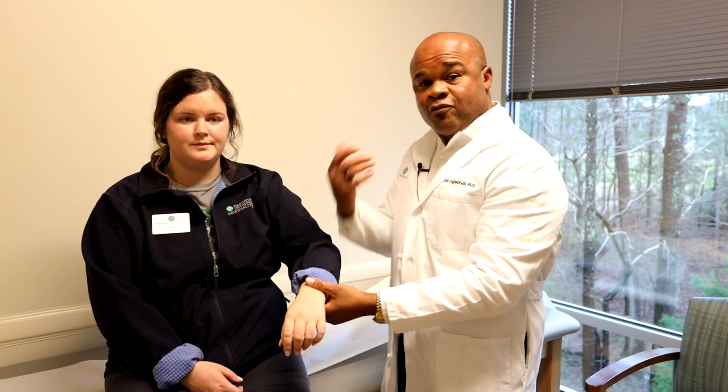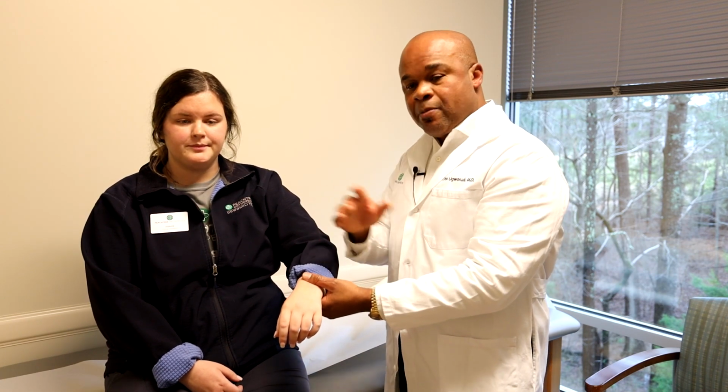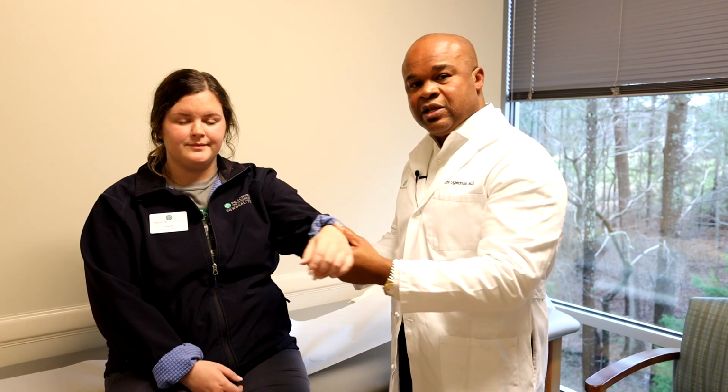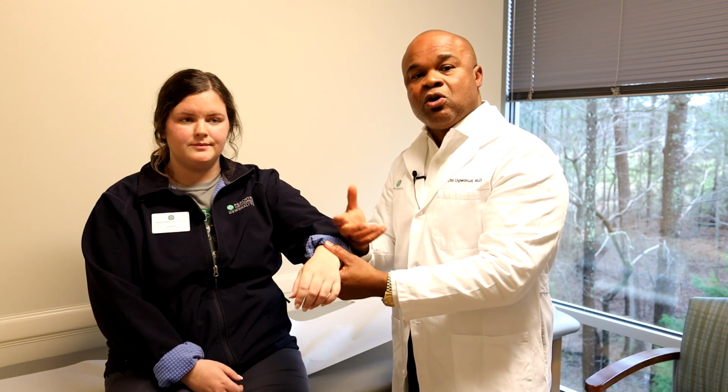And then for frozen shoulder to be there, there has to be limited motion in all planes, meaning forward elevation is limited, external rotation is limited, and internal rotation is limited, and you can feel a blocked motion. That's when you call it a frozen shoulder instead of shoulder impingement.